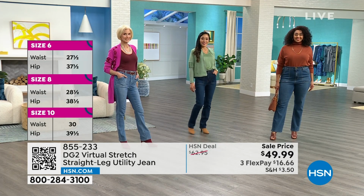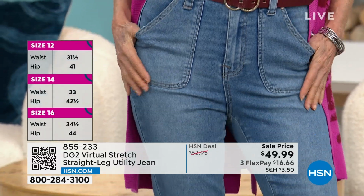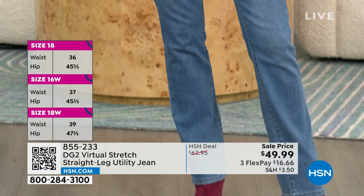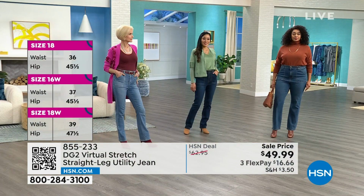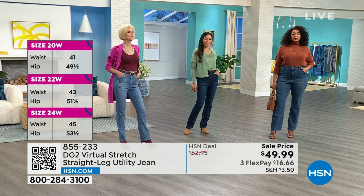Carol's wearing it in that chambray that Sam was just showing, and Carol is 5'9". You're in the 6, Carol, or 4? You're in the 4, you're 4T. I know they have 6 of it, you're not a 6. We have to change, this sheet needs to be updated for you. Oh, for DG, that's right.